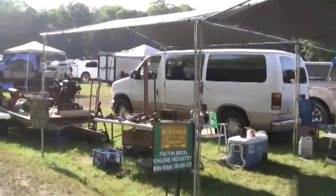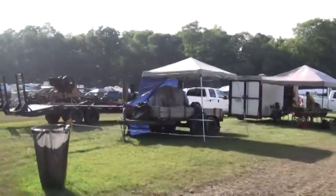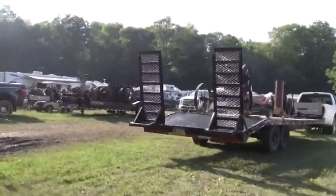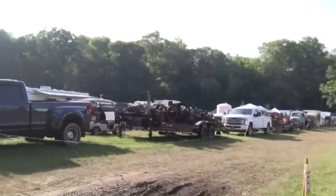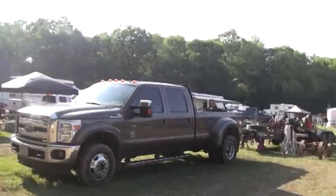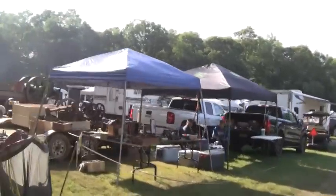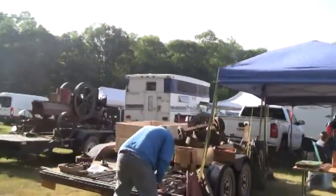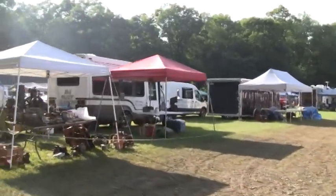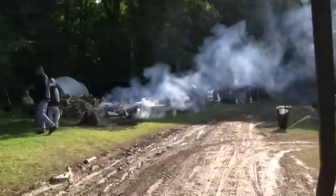A lot of engines. If anybody ever wanted a hit and miss engine, it's the place to get it. Trailers and trailers and trailers full. Engine epicenter of the world. Oh, I seen that guy that's got those straps. Big and small, or any kind of parts you want. I don't know how well you guys can hear me because we get a strong headwind. Oh no, we got a forest fire here.